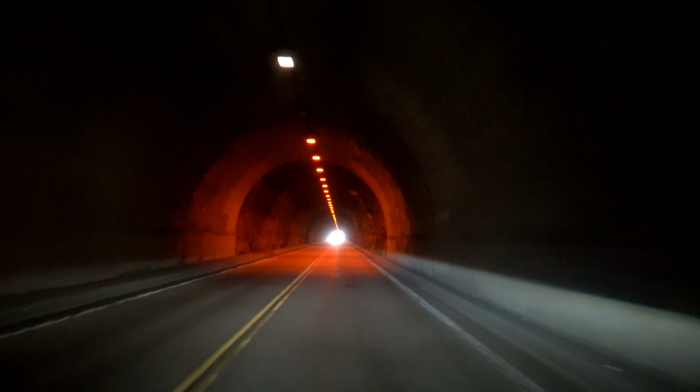I mean, just look at this view coming up right here. There are very few words that I can come up with right now to describe this view. Like, you just have to experience this in person. It's just that amazing.